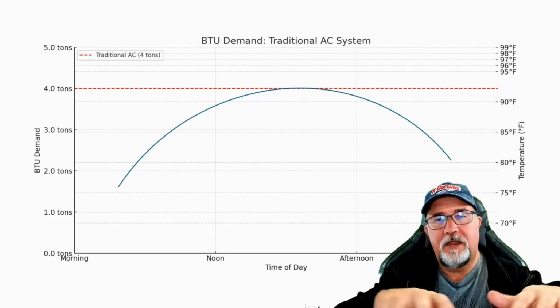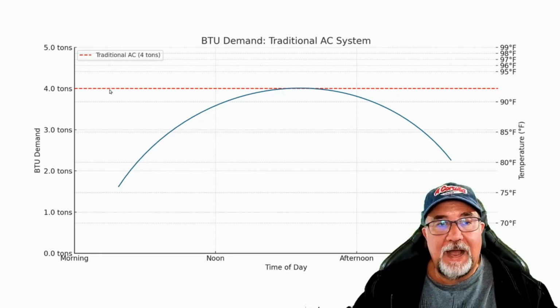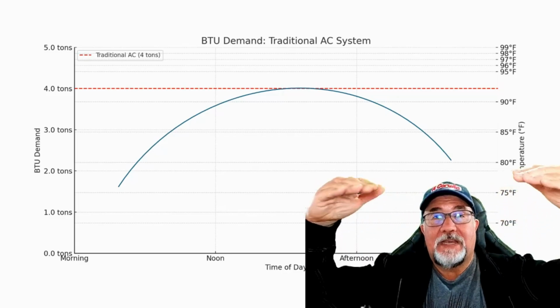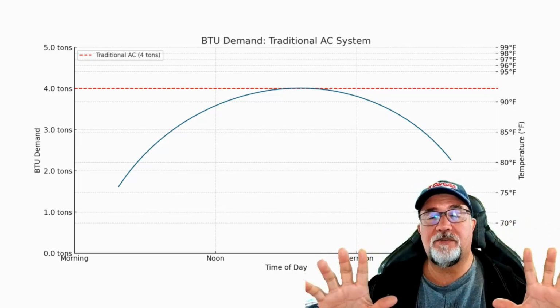Okay. Now here's what this curve does, it tells us that early in the morning, it may be 75, 80 degrees out. And the house, when we do a load calc on the entire home, it says, hey, we need 4 tons for the entire house at the peak. So at the peak, when it's about 92, 93 degrees out, this house needs 4 tons of air conditioning.